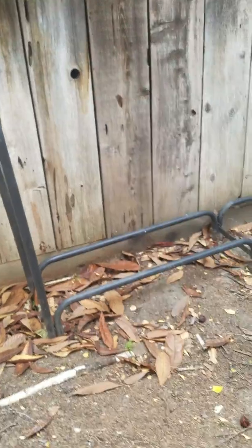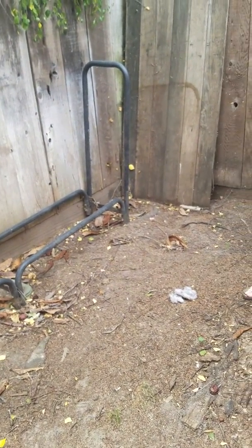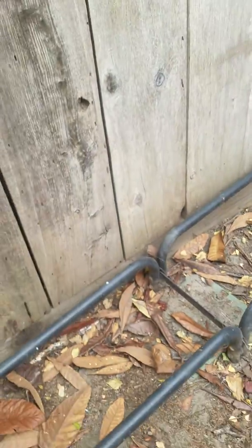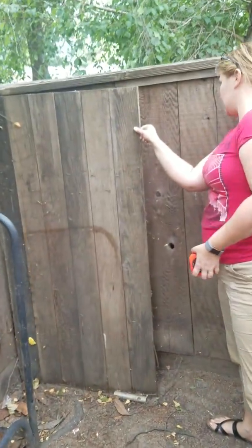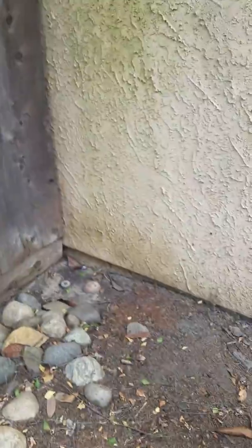I have no idea what the hell that is. Some sort of metal frame. Possibly some sort of sporting equipment frame, or a bed frame. Are these connected or is it back to back? It looks like they're connected. Yeah, it is connected. Not sure what that is. No judgment, just making a note of things that exist, things that we didn't add to the property. Doesn't look like there's any access through the fence on this side, which is good.